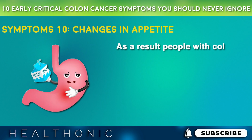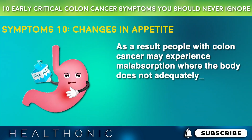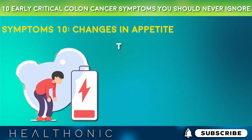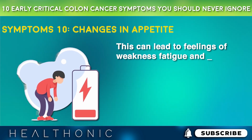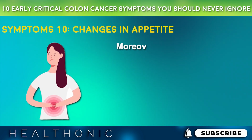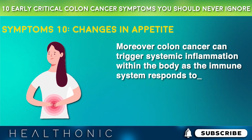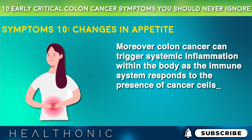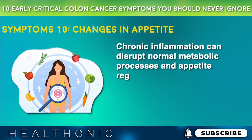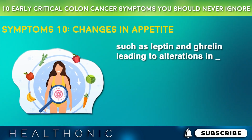As a result, people with colon cancer may experience malabsorption, where the body does not adequately absorb essential vitamins, minerals, and other nutrients. This can lead to feelings of weakness, fatigue, and overall malaise, contributing to a decreased appetite. Moreover, colon cancer can trigger systemic inflammation within the body as the immune system responds to the presence of cancer cells. Chronic inflammation can disrupt normal metabolic processes and appetite-regulating hormones, such as leptin and ghrelin, leading to alterations in appetite.